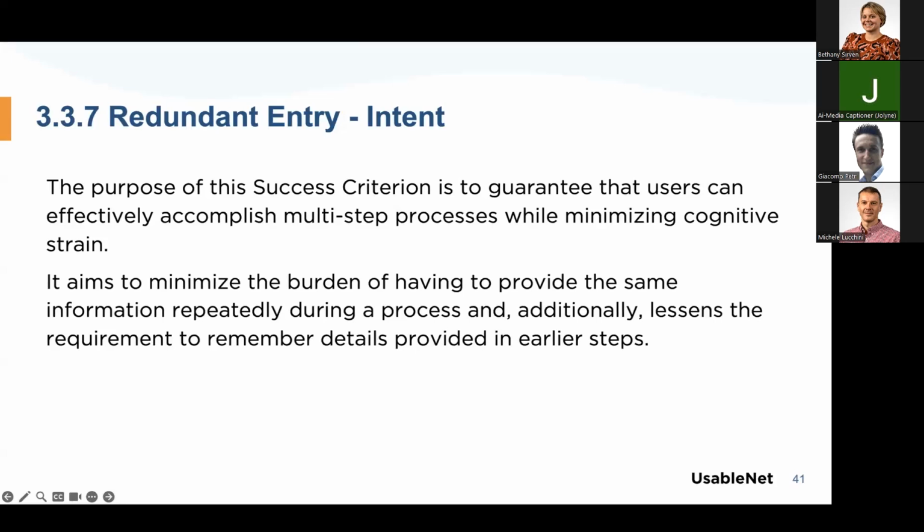Those with learning and cognitive disabilities are especially vulnerable to this mental fatigue. Requiring individuals to recall previously entered information can indeed result in frustration and exasperation, potentially leading them to either abandon the task altogether or input the same information incorrectly.